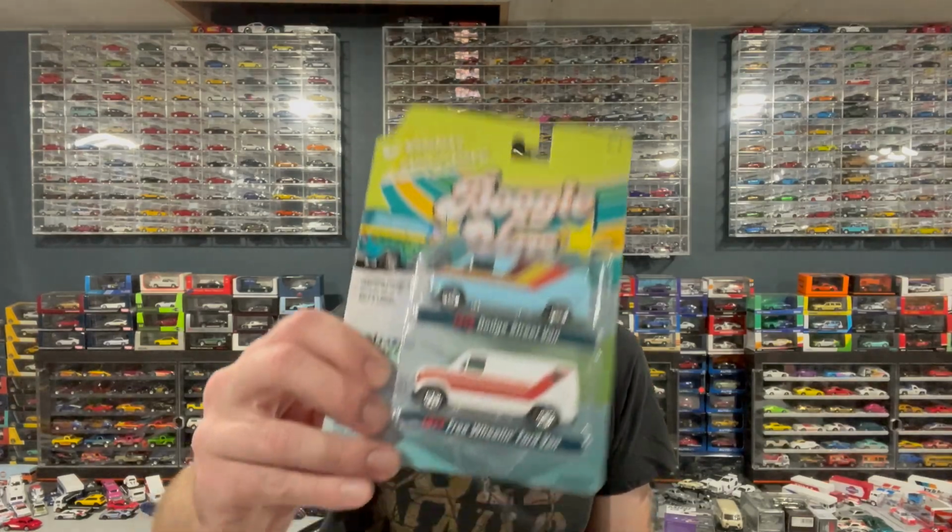And then we got Boogie Vans, Johnny Lightning, 2-pack of Vans. This is one I haven't found in store. These were available in store. This is version A from 2-packs 2021 release 4. So this has been around for a while.